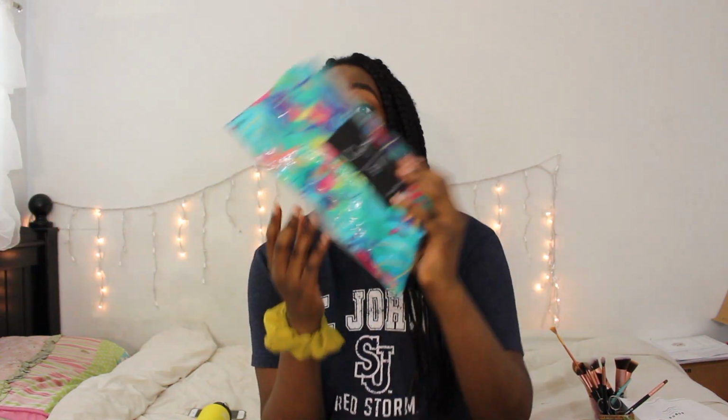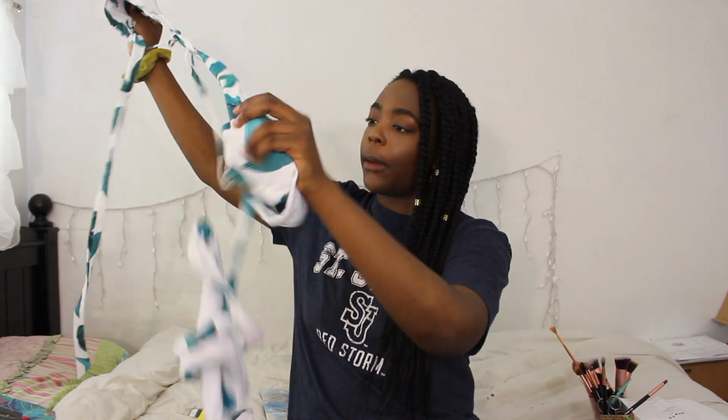Then I got another bikini, which I actually wore to her party. And it's from Cupshe, and I've heard mixed reviews about Cupshe, so I ordered it off of Amazon from Prime because I needed this to get to me in less than a week. So the top is gonna be a struggle to explain, but I will try my best.